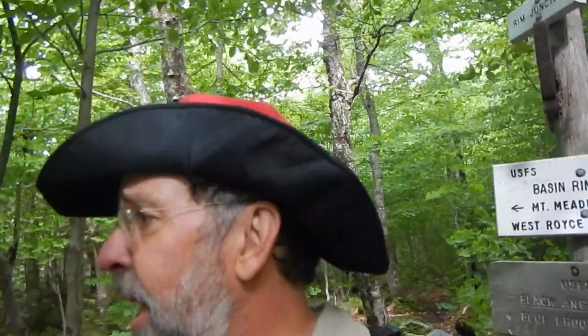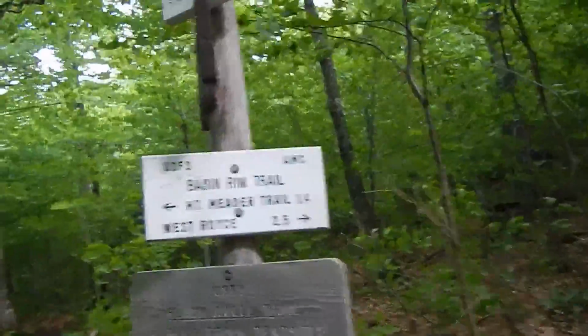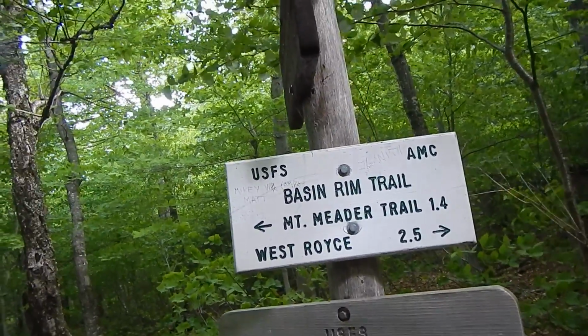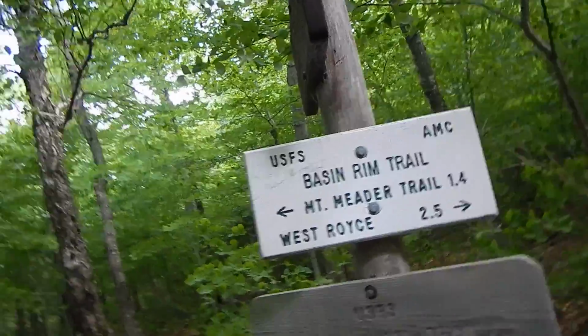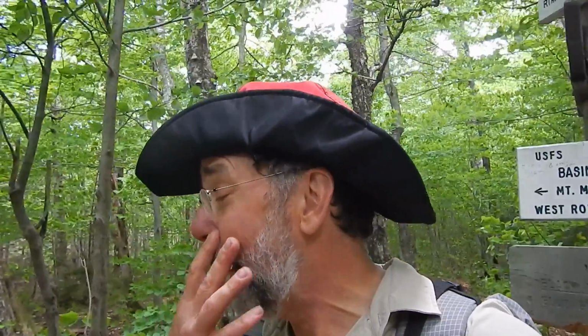So we've arrived at Rim Junction, and it's aptly named because there's a lot of trails here. But we are interested in the Basin Rim Trail, 1.4 miles to the Mount Meter Trail. Book time, 1 hour 11 minutes.